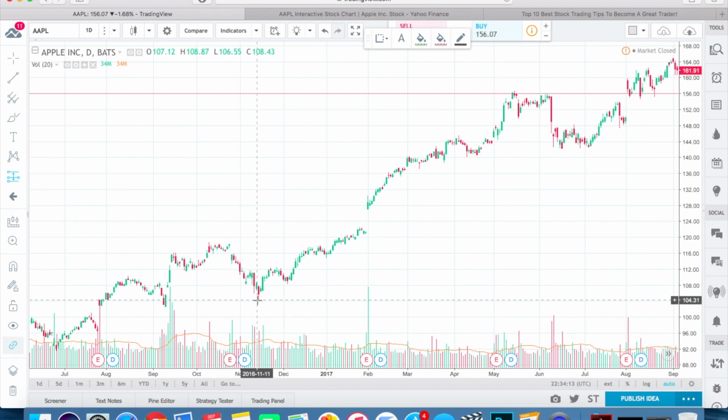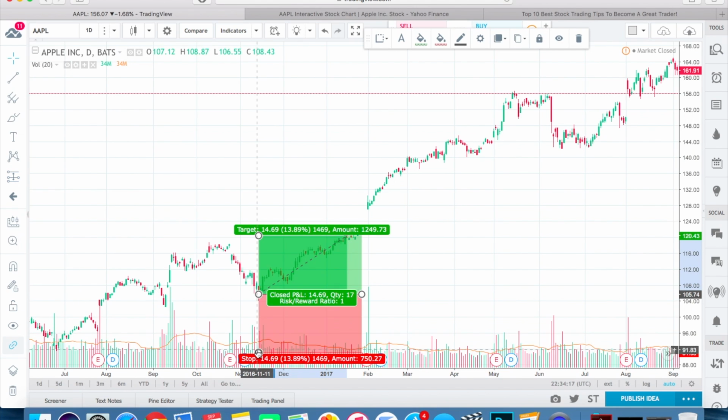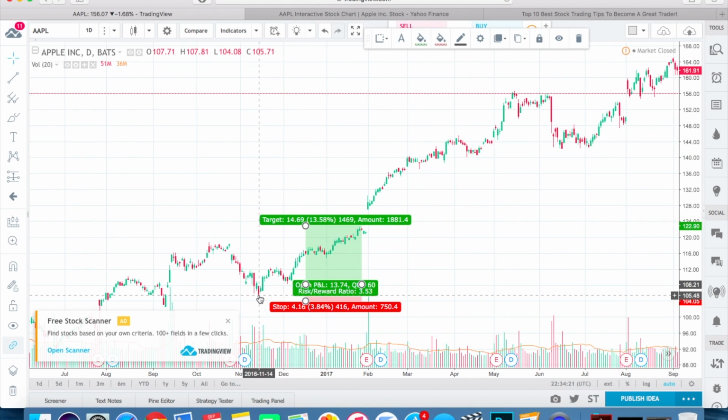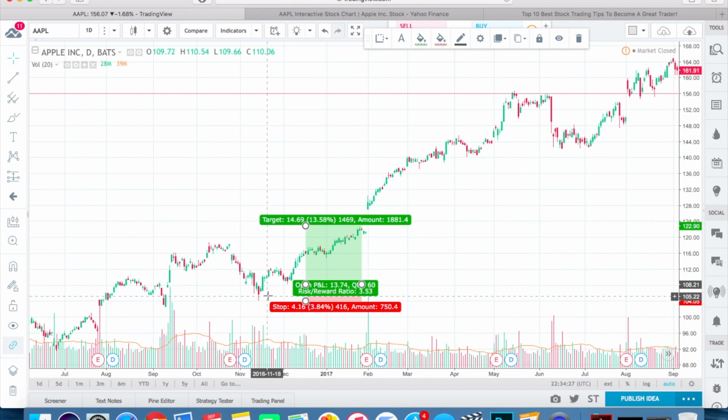Let's say you decide to get in right here at the bottom of the candlestick, not all the way at the low, sort of right here, okay, low of day, or close, sorry, and you put your stop loss right at the bottom of the wick, okay, at the low of day.